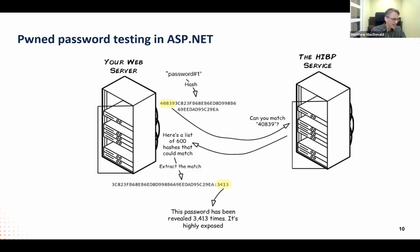And in my example, I think I tried this with a really terrible password. Maybe it was just password, maybe it was 123456. And the Have I Been Pwned service said, hey, this password has turned up over 3,000 times in our database. It's heavily compromised. You definitely don't want to allow anyone to use it.